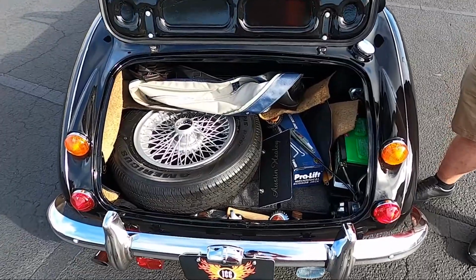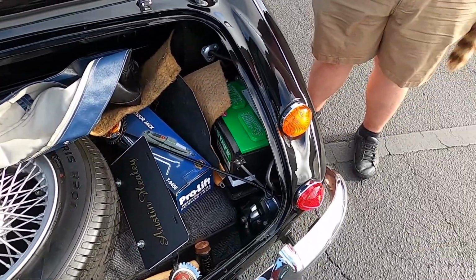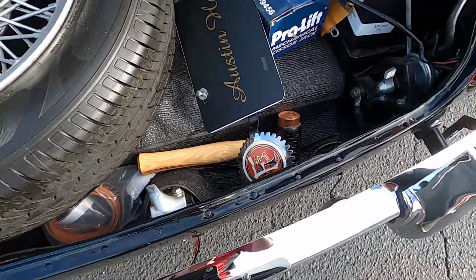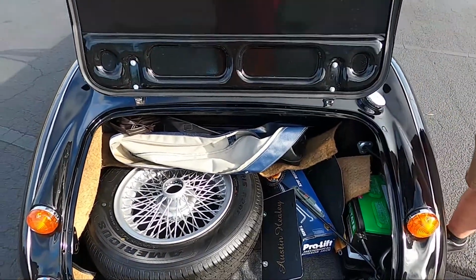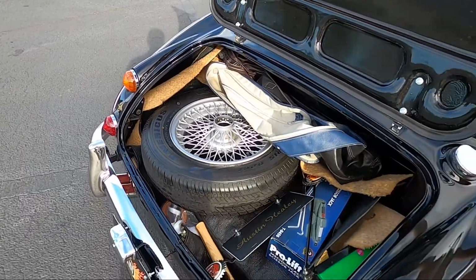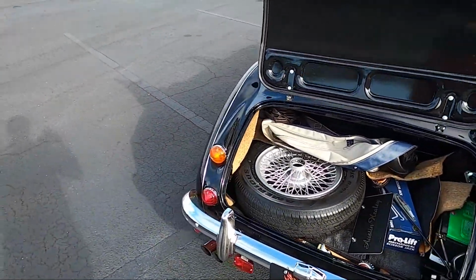All right, making our way into the trunk. We got a lot going on back here. We got our spare wheel and a jack. The Thor's hammer for the knockoff wheels. As you can see, nothing to hide in any of the nooks and crannies of this thing. All right, let's start this thing up and listen to her purr.